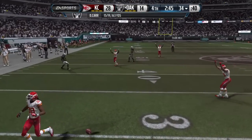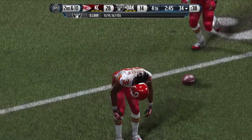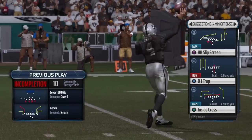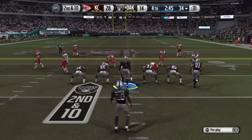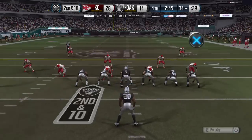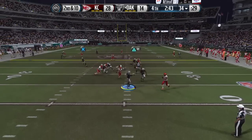Almost intercepted. Well, the defense has to be depressed after that play, because when you get a chance to get off the field, get a turnover, and get the offense off the field, man, you got to take advantage of situations like that. The Raiders have it at the 34.